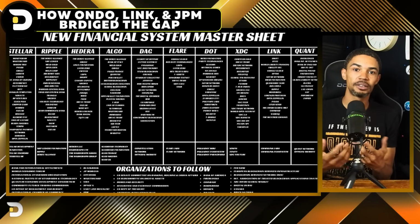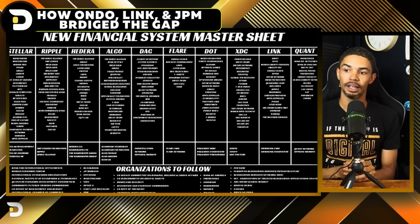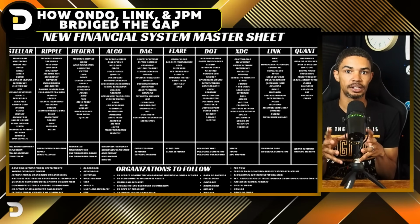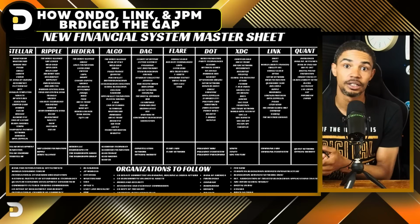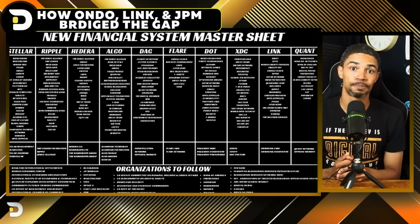That's the trend. That's the pattern that's forming. The connectivity of blockchains is increasing, and that is making them more attractive to traditional businesses.